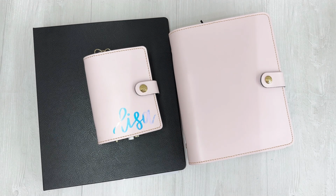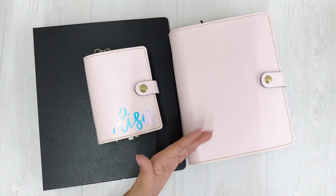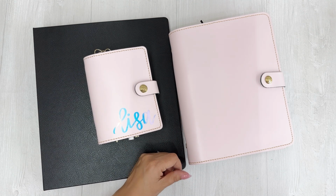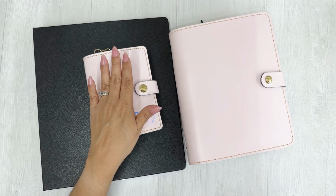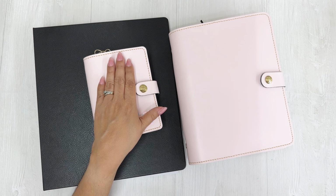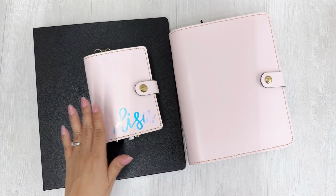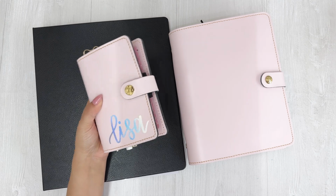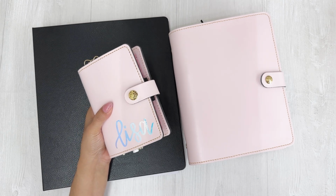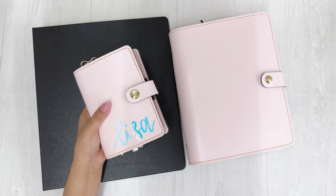I'm not normally a ring planner girl. I'm usually a disc planner girl, but I have modified my pages in here to perform like a disc planner, but it is rings. And I've gone through that before, but I'll show you again. So basically the rundown is, this pocket planner is my list planner. It's an ongoing list planner. It's not dated, and I'll go into it with you so you can see how it is. It just contains a whole bunch of categories and lists that I keep to keep me organized and on task.